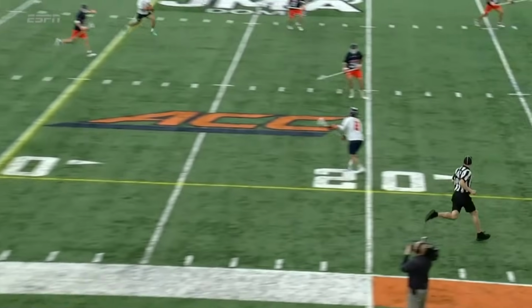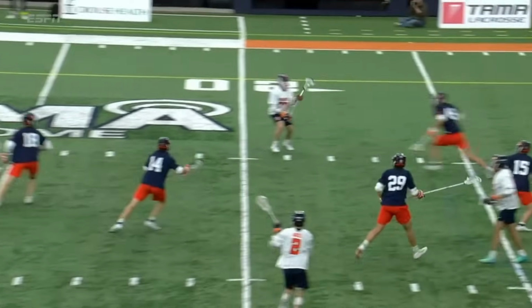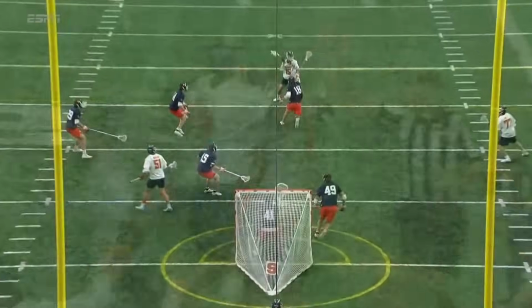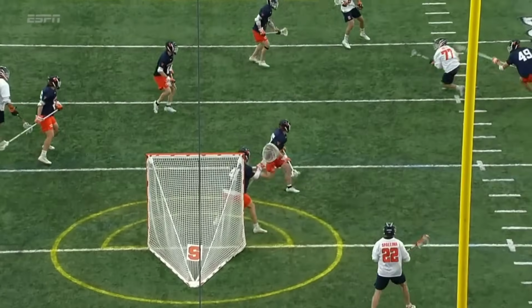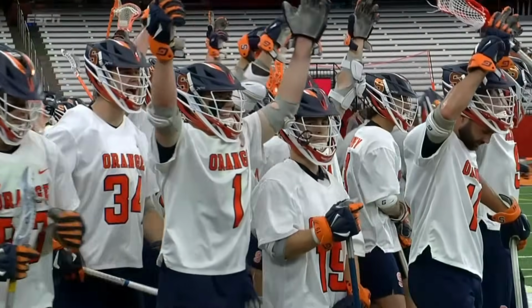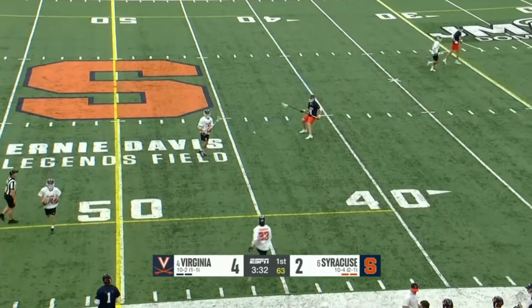Carter Rice gets the ball. Riley Figueres with the check. The whirling dervish of Owen Hiltz. The wrists, the awareness to play off the body. The bench feels it. Now this game, as it often does, has a good pace to it.